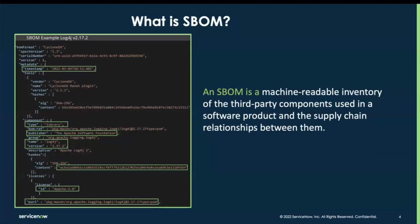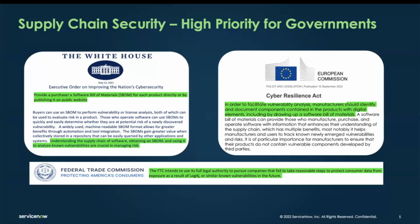So what is a software bill of materials? A software bill of materials, or SBOM, is a machine-readable inventory of the third-party components used in a software product and the supply chain relationships between them. The need for proper supply chain security has even become a high priority for governments, where we see the US and Europe requiring companies to provide a software bill of materials.